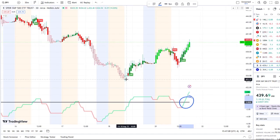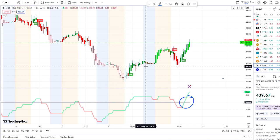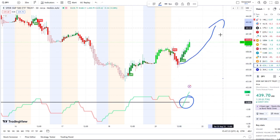It actually was sitting sideways here in the last 2 days between Thursday and Friday. It went down all the way to the 433 area, bounced back up, and kind of got stuck there between the 436, 437 area. Today it bounced up towards 438, came back down to test 436, 435, and now it found support and it's doing the next leg up with these inflows crossing over.